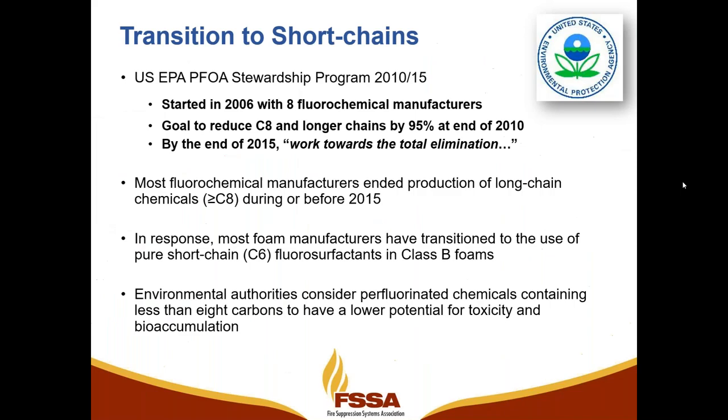This program was initiated, and it was really a voluntary program by the 8 major fluorochemical producers throughout the world, and it started actually in 2006. The goal at that time was to reduce the longer chain products, C8 and longer, by 95% by the year 2010. So that's where the 2010 comes in.